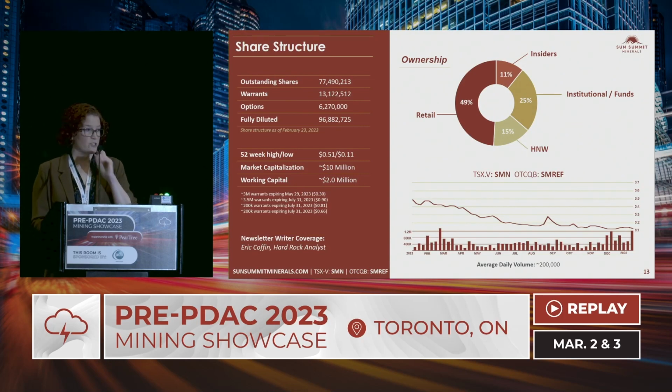So in terms of share structure, we're sitting at about 77 million shares outstanding. We're at about a 10 million market cap. We were trading, I think today it's 13 or 13 and a half cents. We have about 2 million in the bank. We will begin drilling with that, so it's not holding us back. We are going to do an exploration program at Irk and Eagle Eye while we're still modeling Buck Main and getting ready for a more aggressive program down the road.